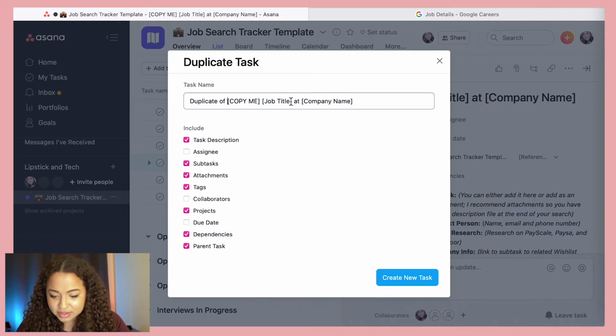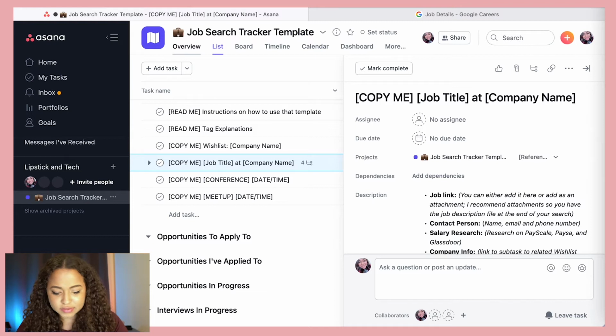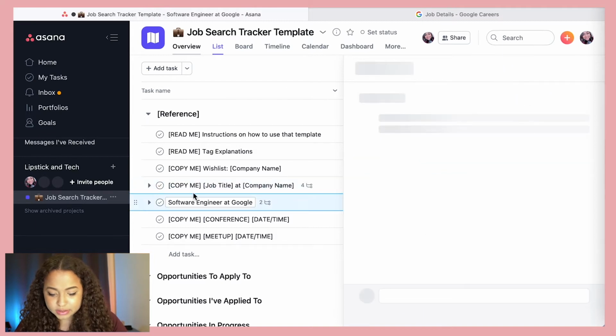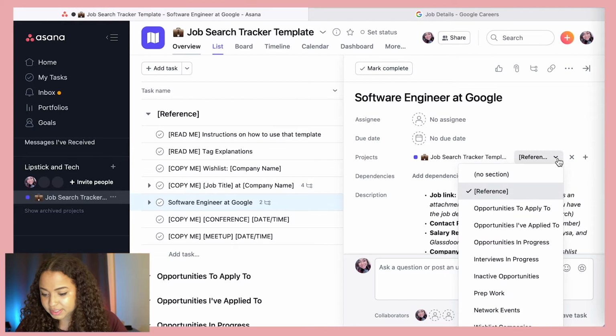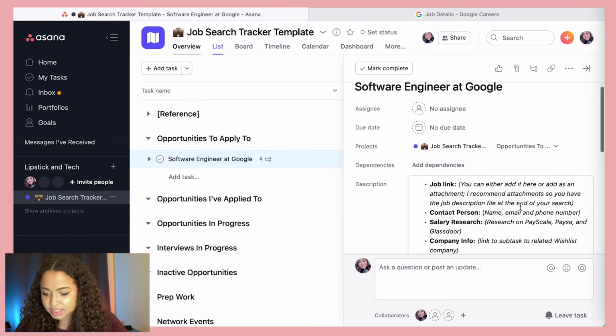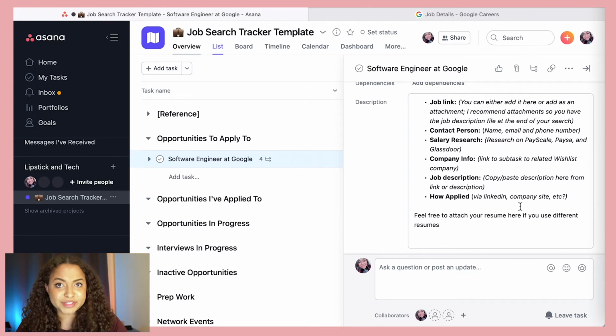Because I've done this so many times, I'm going to change the name of the task to software engineer at, my company in this case is Google. I'm going to create the task and it's going to start loading it up. You'll notice, of course, that it's still in the reference section, which is not where I want it to be. So I could just drag it into the section that I need it to be. Or when I click on this new task that I created, I can hit the drop down. These are primarily Asana fundamentals, but I can use this to change the section that it's in. And great, now that I've moved it over, here are some details.